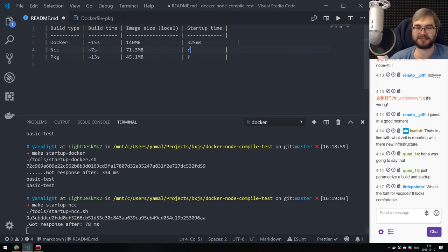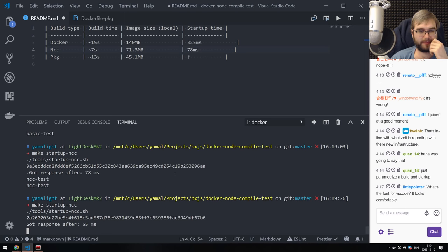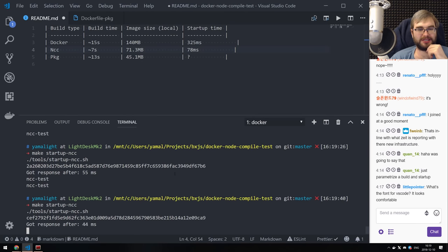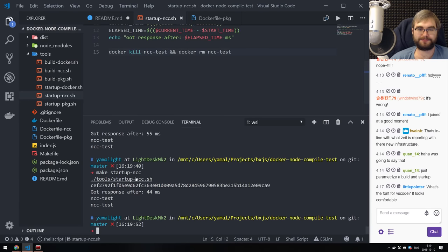Jesus Christ, the difference is insane already. We didn't even do that much. We literally just packaged this thing, and that's basically all we did. 55. That's like 80 to 60. I guess 70 would probably be somewhere in the middle, right? Come on, why does it take so much to stop it? Literally stopping takes longer than 44. You know what? I'm going to change this from stop to kill, because screw it, I don't want to wait.